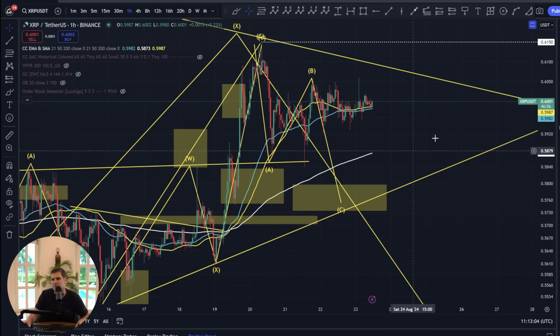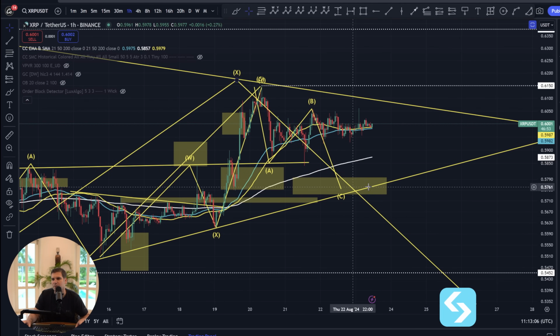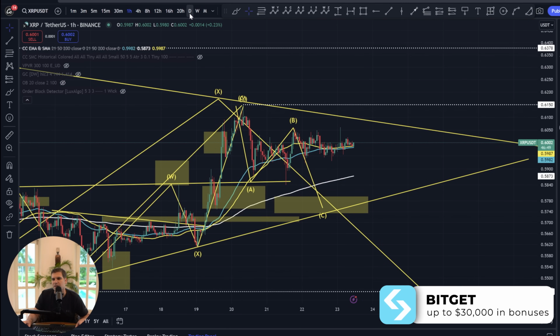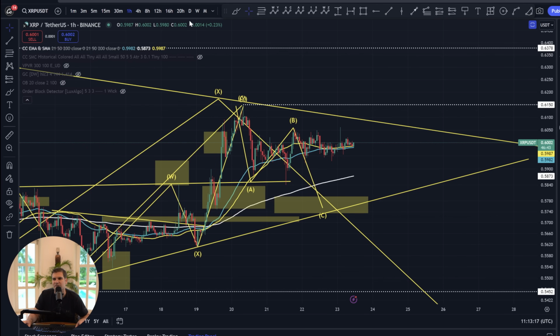If I zoom out just a little bit, you can see that it's a triangular wedge pattern that is forming, and we are still looking for that move to the downside. So XRP, the message I've been talking about for a while is expect more volatility. I don't think we're necessarily done just yet.